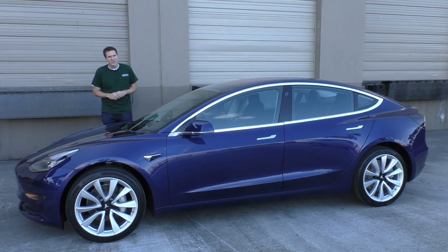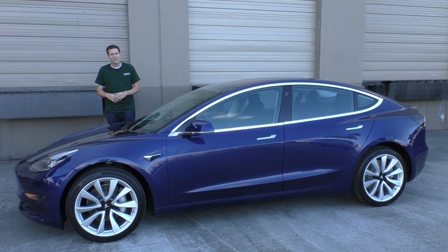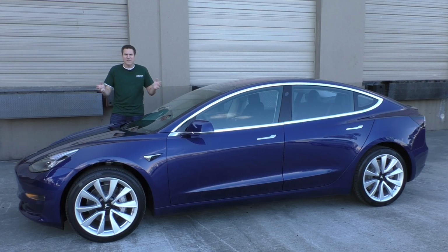But that's not the only thing that makes the Model 3 so cool. Today, I'm going to take you on a tour of this car, and I'm going to show you all of the cool quirks and features that make this car so exciting, and then I'm going to drive it and give it a DougScore.